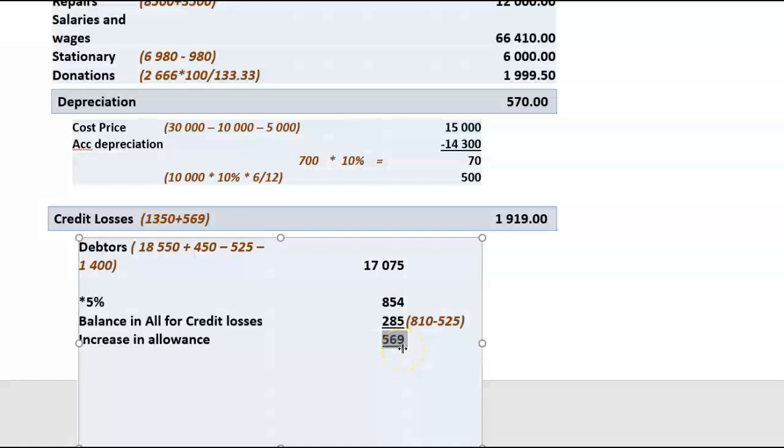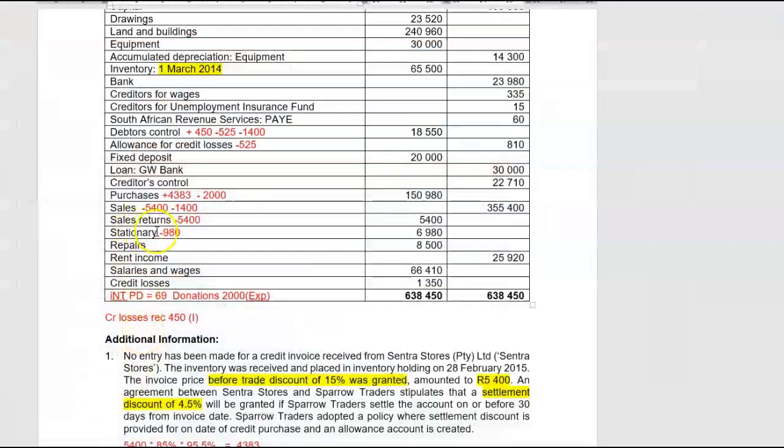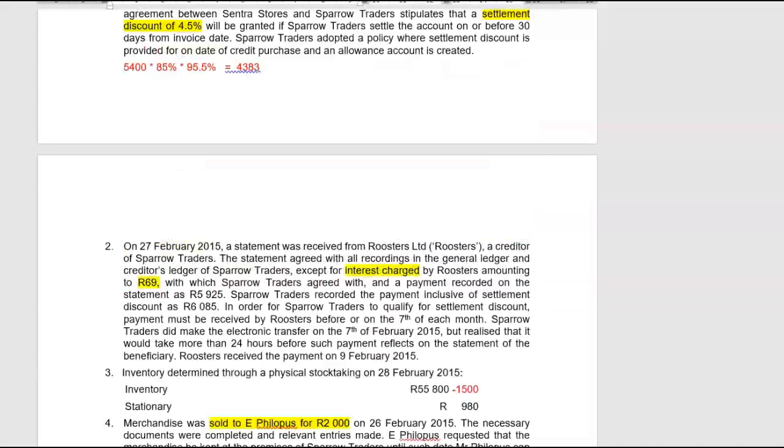Allowance for credit losses has got a credit balance. So if we want to increase it, then you're going to credit that allowance for credit losses with 569. And the counter leg is going to be credit losses or credit losses adjustment, which is going to be an expense account with that 569 Rand. So that one is going to be increased with 569, and your allowance for credit losses would have been increased with 569.